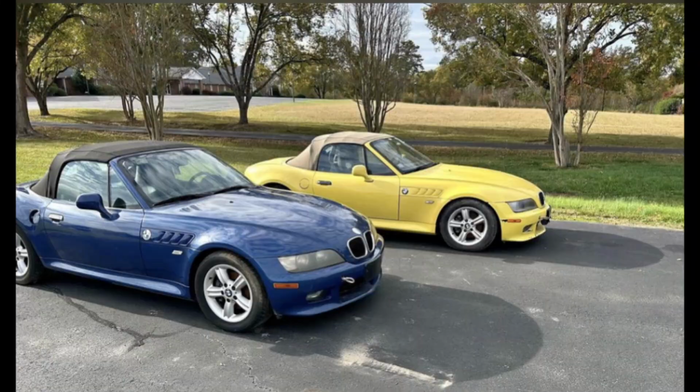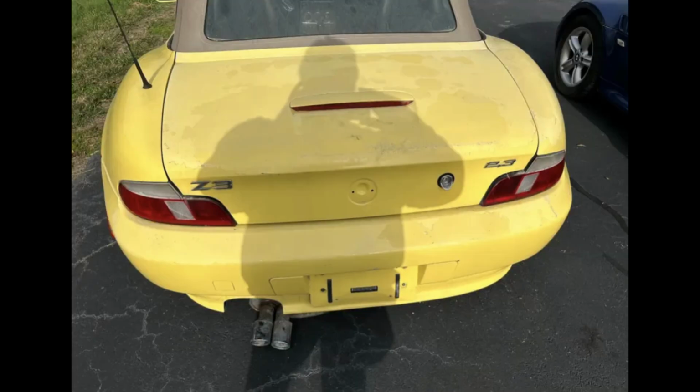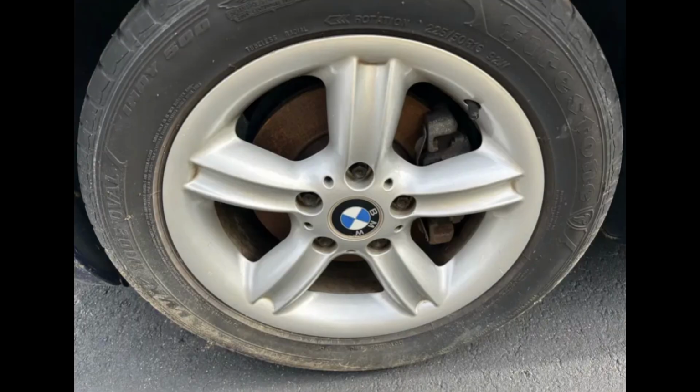First, let's take a look at them and then you can make a better decision. So here they are, one in blue, one in yellow. The blue one looks to be in a little bit better condition than the yellow one, and I think I know why. The exhaust is hanging from this one, which means I'm sure there's some significant undercarriage damage. And yes, if you're seeing that Copart sticker on the window, yes, that's actually a thing. Maybe they bought this as a parts car for the blue one and then just didn't get to the project.